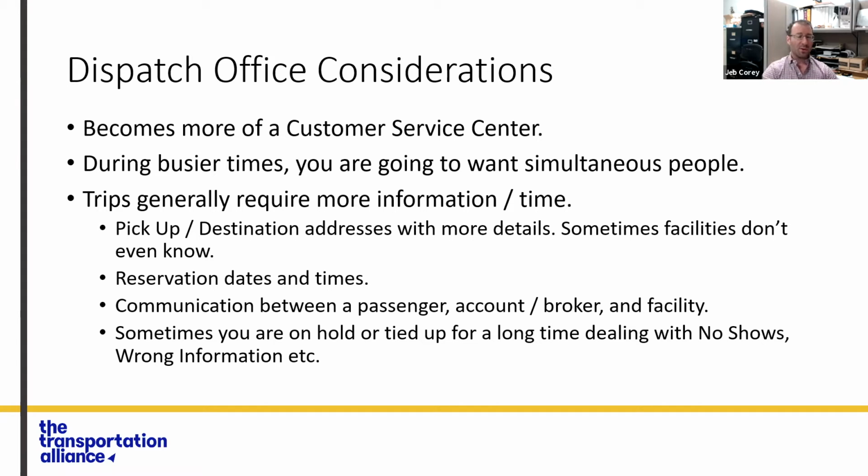So, that could be drivers, the amount of drivers on the road, that can be weather patterns, that could be other business coming in. So again, you're going to take a lot of time to make sure you get this information accurately in order, so you could prepare and create a manifest potentially for a driver. So you have the ability to really set up several trips in a row for a driver. You want to make sure you get the dates, the times, and all that stuff accurately, and that you've got drivers to fulfill those trips. Again, you're going to be doing a ton of communication between a passenger and the account holder or broker and a facility. So you've got a lot of back and forth communication that you really need to get right.